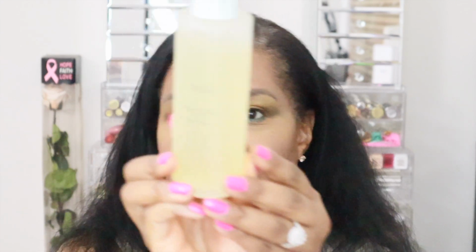Oh, very nice, right? I love that. I have the Pure Rescue C. This is the brightening vitamin C and peptide eye cream. So here is the Pure Rescue C eye cream. More stuff. This is the Pure Retinol Boost. This is an age-defying retinol cream. Age-defying retinol cream. That's what it is.